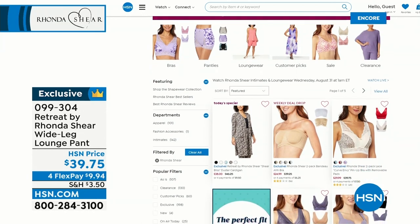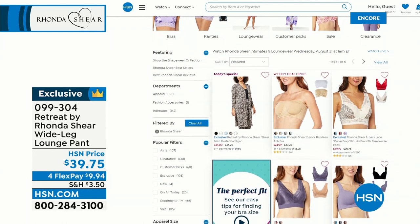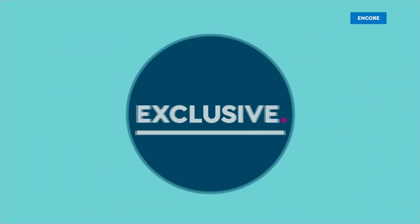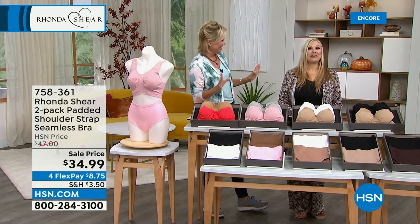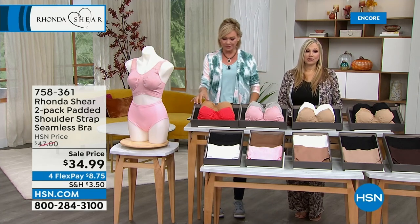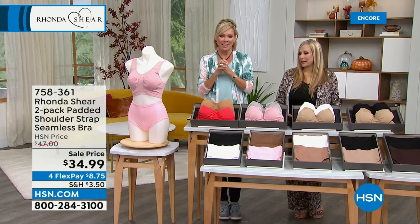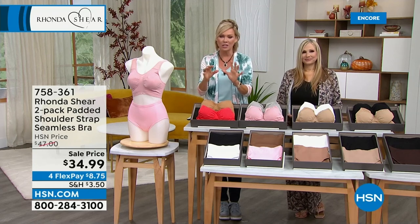And what we need to talk about next, though, is really the most important part of us as women, and that's what are we wearing underneath all of these great fashions to give our bodies the support that they need, whether it's the tummy, the bust, everything. We absolutely need great foundation, because foundation is where your fashion starts. And this is in the Abra family, so I love that we have this for you today. This is a sale on a two-pack of these incredible bras. These are such good bras.